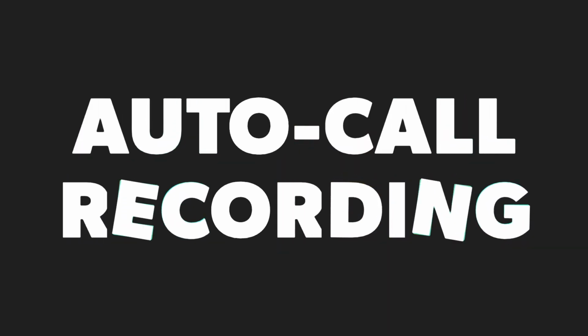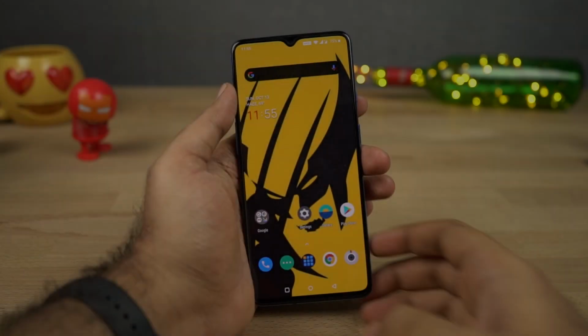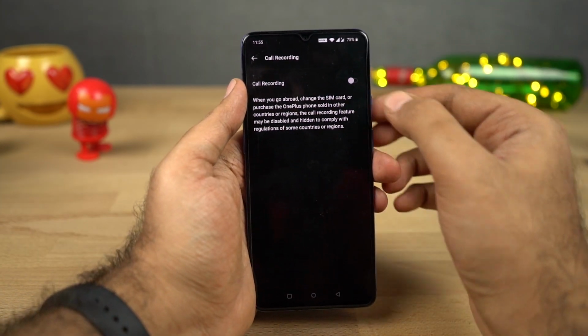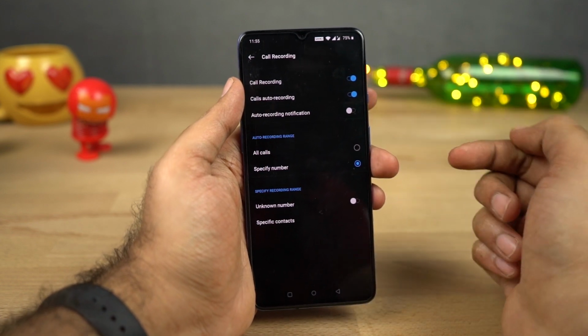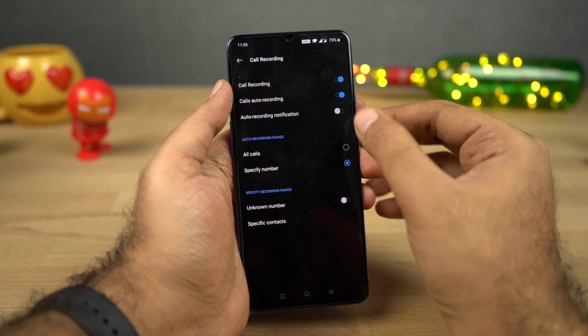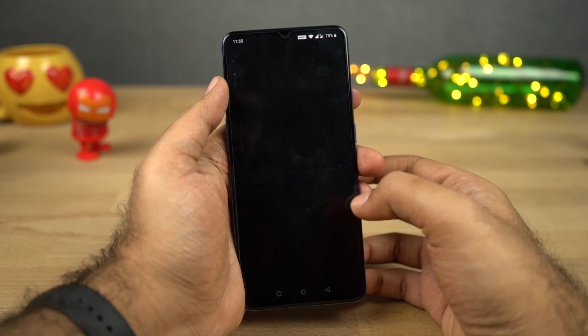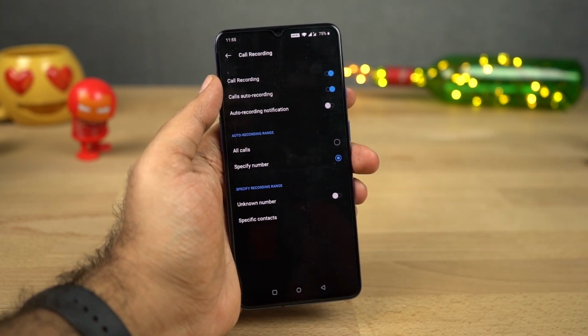Next, we can also record calls automatically on this phone. You just need to go to the phone dialer and just enable a toggle, and then you can record calls automatically on this phone. As of now, this feature is available in India but might not be available in other countries. So if you can't find this feature on your phone, try to use some third-party application.